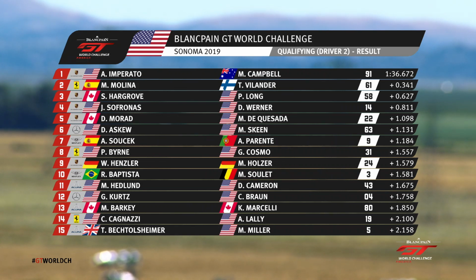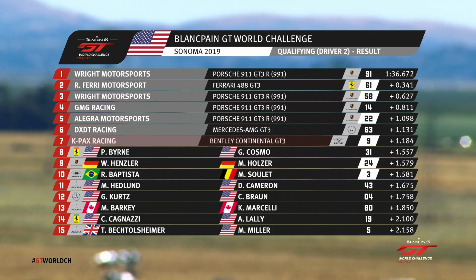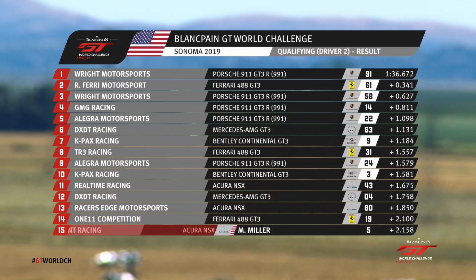But Campbell will lead away after just a mega lap in qualifying over fellow front row qualifier Tony Vielander, then the Porsches of Long and Werner for Wright Motorsports and Global Motorsports Group, and the Allegra Motorsports Porsche in the hands of Michael de Quesada, and then Skeen. Nice to have him back in this championship.